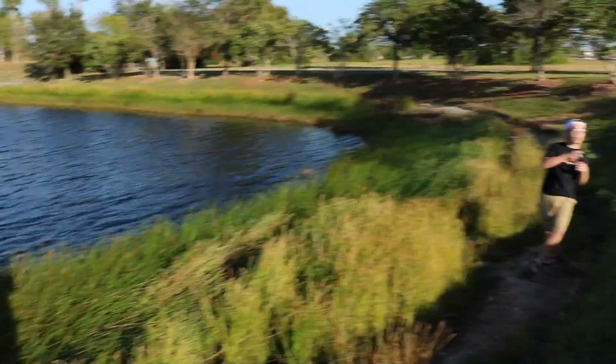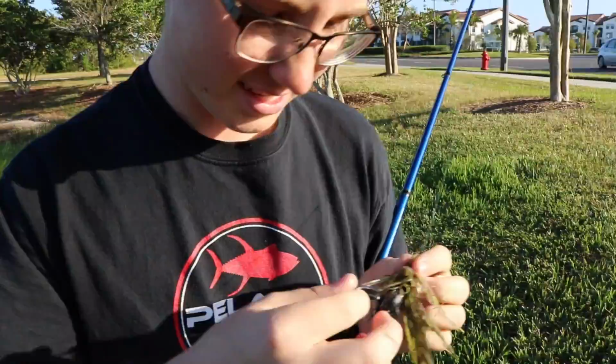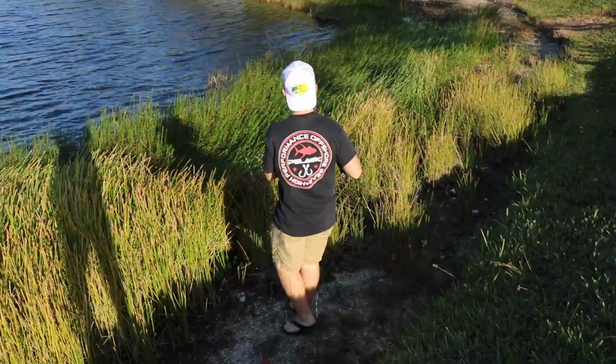Oh! That was a big one. For real? Yes. All right, guys, so I just had a big bite on this jig. We're gonna keep it going. I mean, the wind is pushing all the fish to right here, right? Yeah. I waited too long.